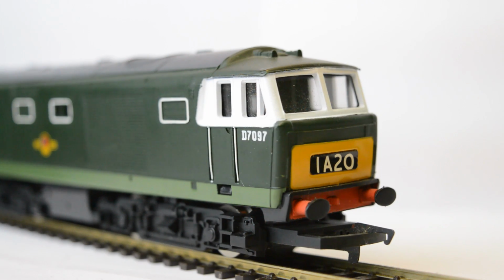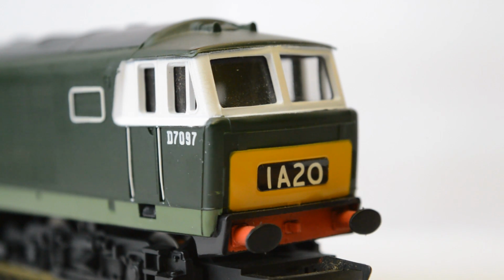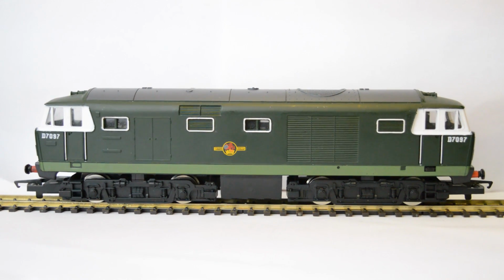You can see there the number is D7097. I don't really know much about diesel running numbers, but there it is. And on the front there you've got IA20. And while we're around at the front, we'll just talk about it very briefly. It is quite a basic front to the loco. There's not a great deal of rivets, not that you'd really expect there to be, but it's still very elegant, as I said. There's a couple of buffers on the front there. Of course they won't be sprung, because it is quite an old loco now, one of the Hornby ones of course. But having said that, you have got all the usual glazed windows and such, but no interior cabs or anything like that, but that isn't a problem.